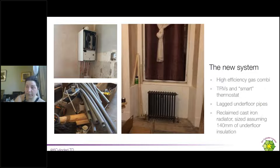Like I said, in hindsight, I kind of wish I'd done something different. So the issue with this is basically, for those of you who don't know, the smallest combi you can buy is probably about 18 kilowatts. The total heat load of my flat, once it's all said and done, is about 3 kilowatts. So it's not very big at all. The boiler is massively oversized. And even if you range rate the boiler right down, mine range rates down to about 11 kilowatts, you're still talking about a boiler that's three times the size that it actually needs to be.